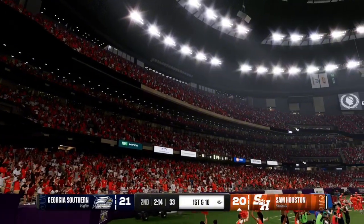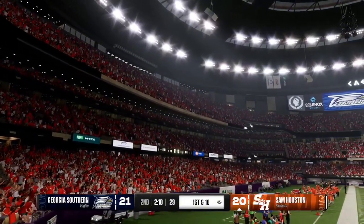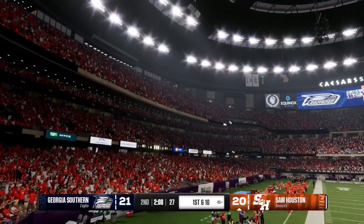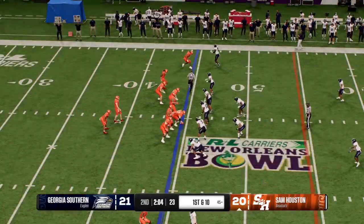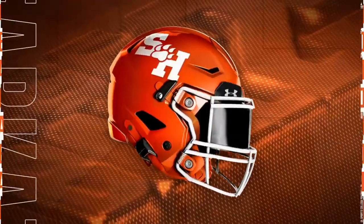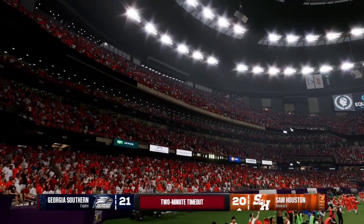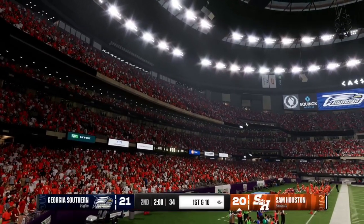This running back loves running into the teeth of the defense. In between the tackles, he keeps a low pad level, and he's got some speed. First down here with time for maybe one more play until the 2-minute warning. We've reached the 2-minute warning, and we have ourselves a ball game, and they have a chance to take the lead here before the half.